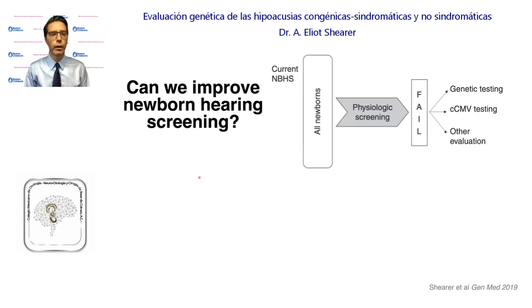Another future goal is to improve newborn hearing screening. As we heard in the last lecture, newborn hearing screening is very important, but there are ways that it could be improved. Current newborn hearing screening evaluates all newborns who obtain physiologic screening, like the auditory brainstem response or OAE. And if they fail this, then we pursue this different testing.